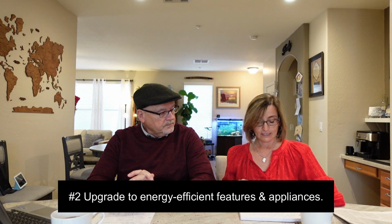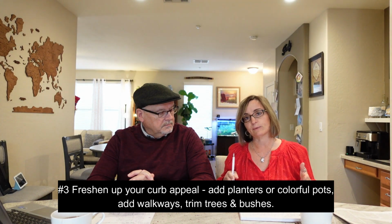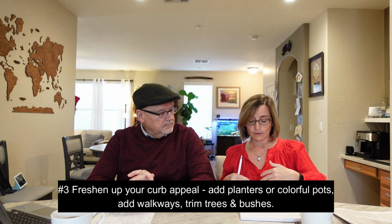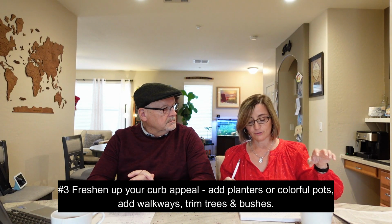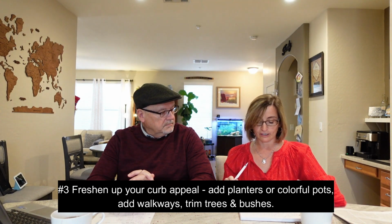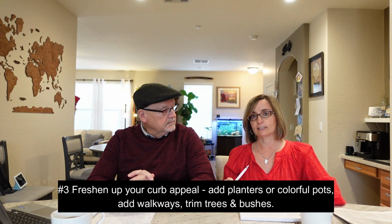Definitely. Number 3, freshen up your curb appeal, adding planters, colorful pots, maybe a paver walkway to your front door from the sidewalk. We did trash can walkways too around the sides of the house and around the backyard. All those things can add to your home's value. Trim the trees. It's expensive to get professional tree trimming done, and this might be a way to put some of that equity to work and freshen up your curb appeal.